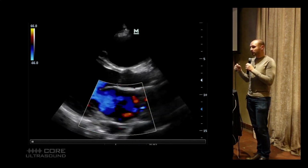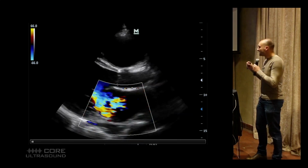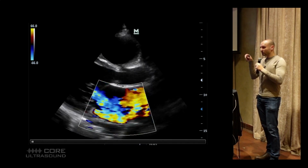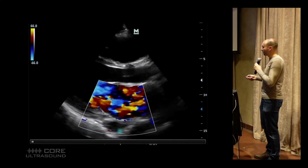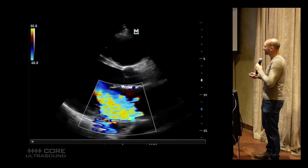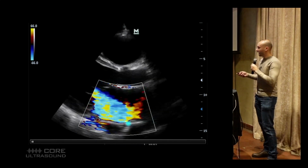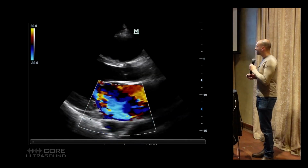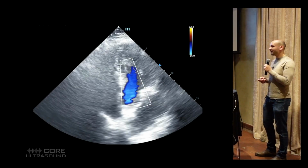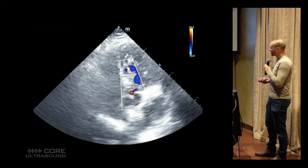So if you're doing a parasternal long axis view, and you're not really getting a good color view, just tilt your transducer so that the angle of flow is not 90 degrees. See how it's a bit tilted? It's not 90 degrees to the angle of that transducer. Here is an example apical 4-chamber view. It's not a great view, but we're still able to see this regurgitant jet.